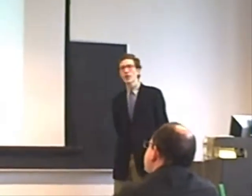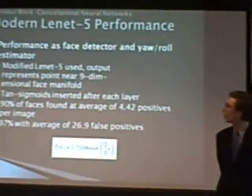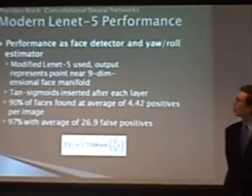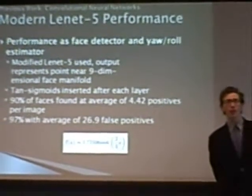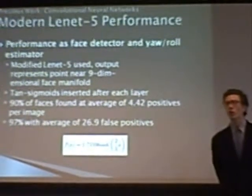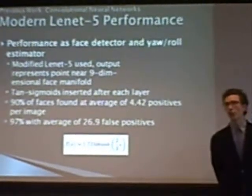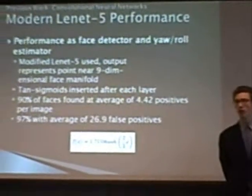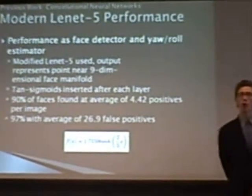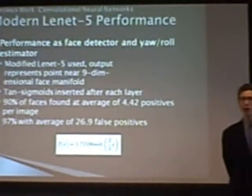The performance of the LeNet-5 network as applied to facial detection is excellent. The application that I looked at used it as a simultaneous face detector and pose estimator. So it had 9 scalar outputs, each of which represented a parameterized pose estimate for the face in question, or indicated a point far from a face manifold in a 9-dimensional space, in other words, a non-face.